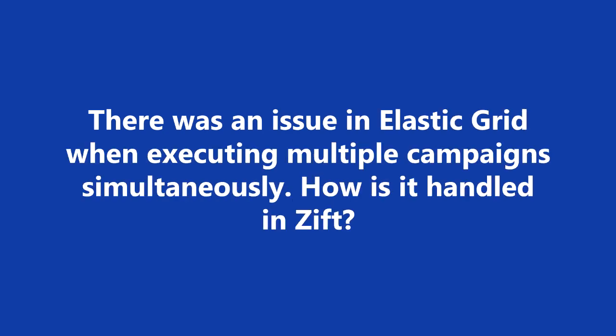Oh, okay. Great question again. So in Elastigrid, there was a limitation where a contact couldn't receive more than one campaign email per week. And Zift actually isn't going to have a limitation like this. So in theory, you can email contacts as much as you'd like, but we just ask everyone to use good judgment when doing this, as you wouldn't want to contact someone multiple times a day or too many times within a small time frame with any of the campaigns.